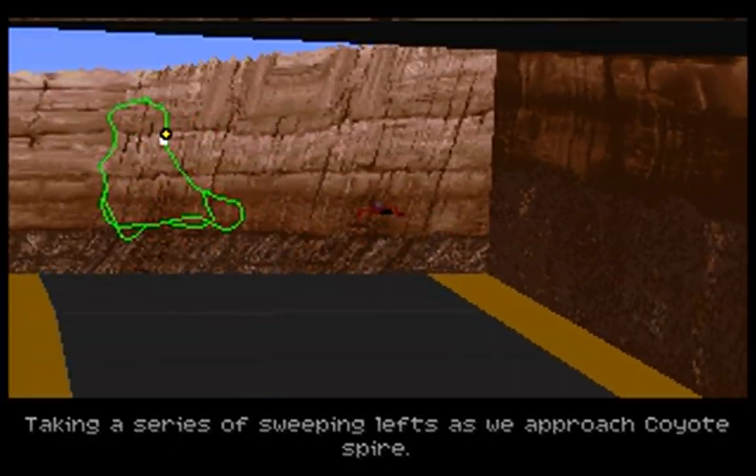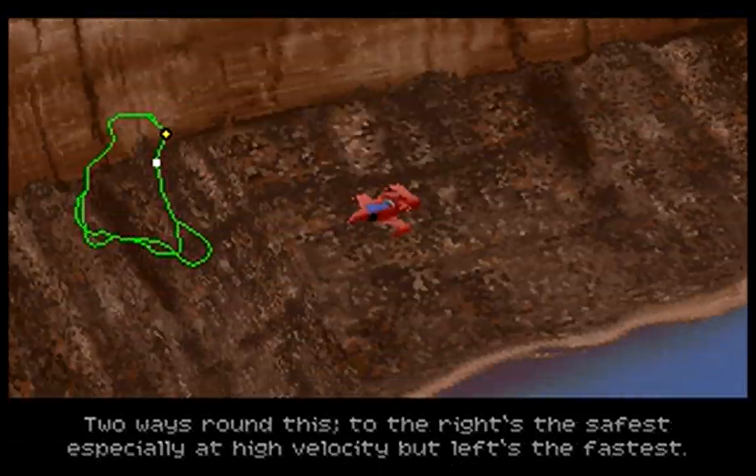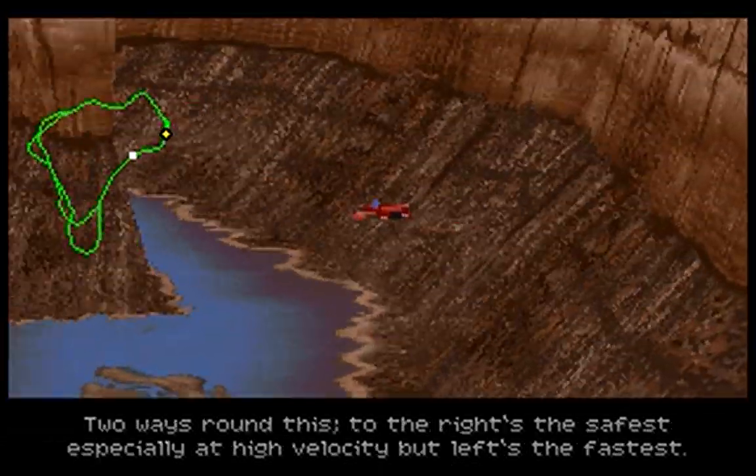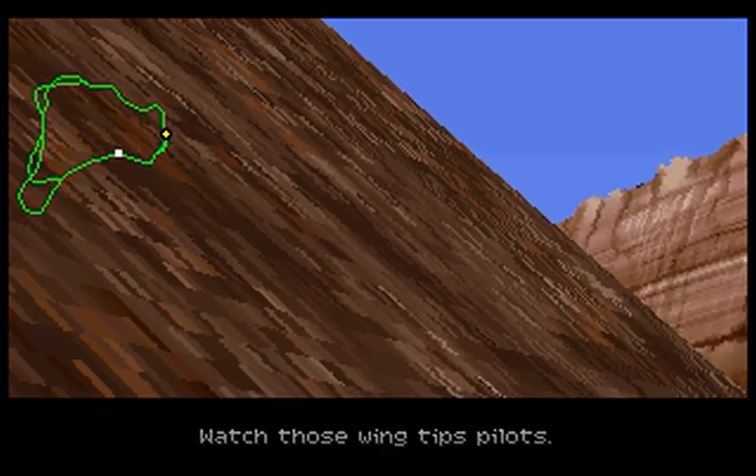Taking a series of sweeping lefts as we approach Coyote's Bar. Two ways round this, to the right's the safest, especially at high velocity, but left's the fastest. Watch those wingtip pilots.